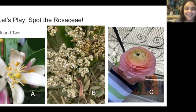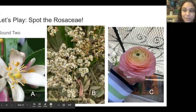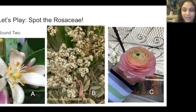Ready? Okay. And it's B. I know, challenging, right? That one is different. And that might be because it's a little harder to see, I'm not sure. But this one is a toyon, also known as a Christmas berry, and native all over California, where I live. You can see that they have somewhat fuzzy centers in here. If we were to look closer, I bet we'd find a whole bunch of stamens. And they have these wispy little petals on them, very delicate.